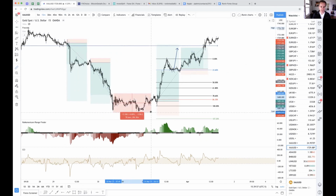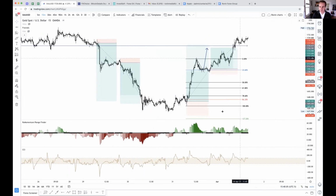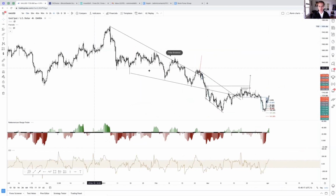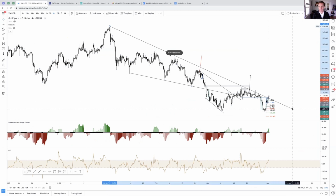Big accumulation right here, and there's multiple signs on lower time frames that we're about to move higher, right? So the question was, are we gonna break down to 1640 to 1600 in gold? And we can't really rule that possibility out, to be honest. I mean, we could even potentially be making a lower high here, right?